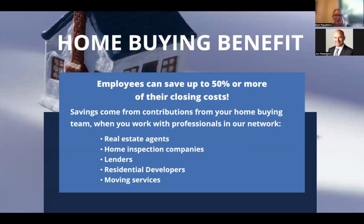Our home buying benefit. So this is for you to utilize, whether you're purchasing a home, whether you're a first-time home buyer or a move-up buyer, or maybe you're looking to downsize. Whatever your situation is, if you're buying a home, we can help save money on your closing costs.